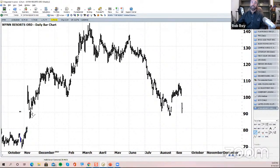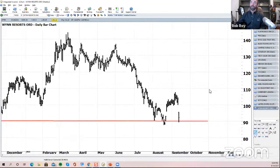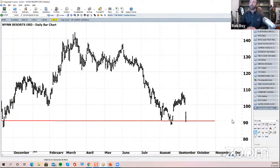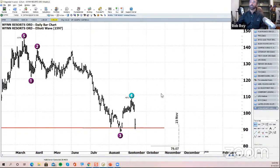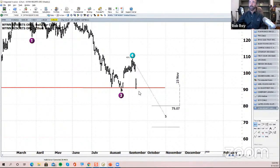But this chart of WYNN is certainly not showing that. It's actually surprisingly weak as far as any sort of a break in this Delta variant and starting to reopen. Things are reopening. This makes it look like maybe it's going to be with us for a while longer. And this wave 4 corrective level is right at a pretty strong fib level. And we've gapped down today, right down to 90.